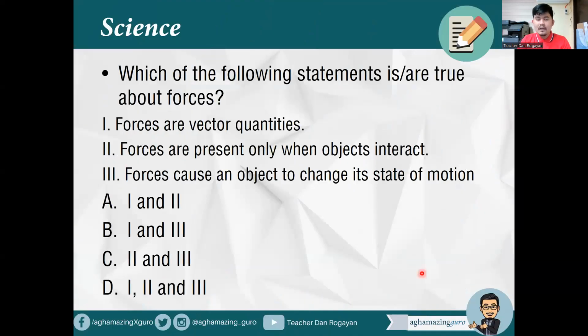Okay, next question. Which of the following statements are true about forces? One, forces are vector quantities. Two, forces are present only when objects interact. Three, forces cause an object to change its state of motion. Is it A, 1 and 2; B, 1 and 3; C, 2 and 3; D, 1, 2 and 3? Which is or are true about forces?